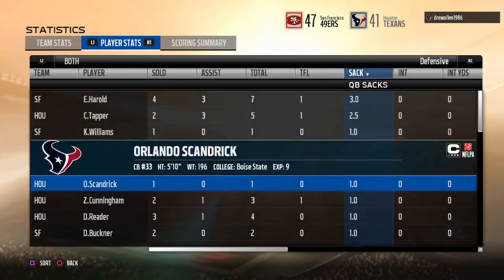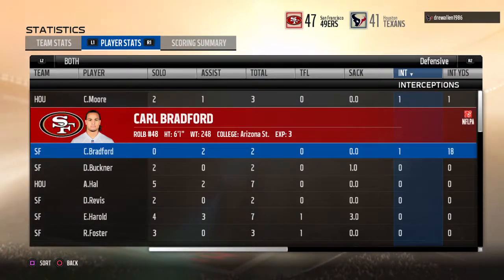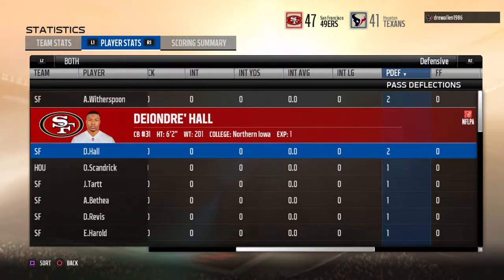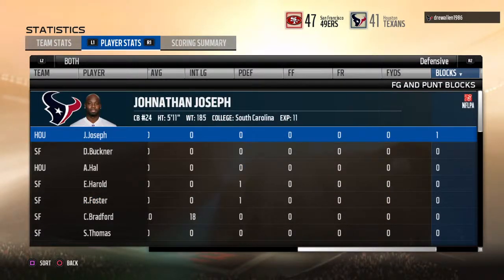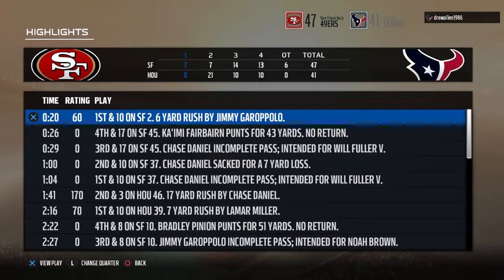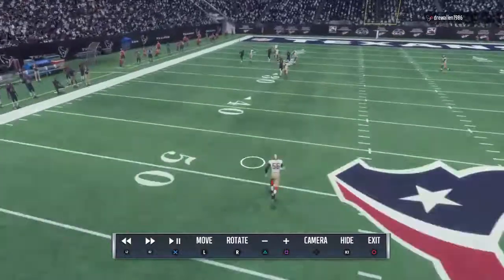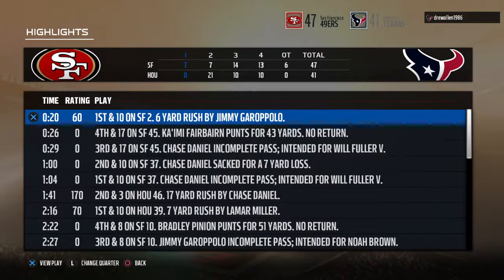Harold turned in 3 sacks, 2 and a half. My rookie has not gotten sacked in like 4 years. You the big show. Look at this. Look at this. Nice for me. That's so bullshit. Oh, that's so bullshit.